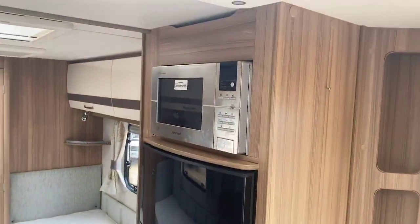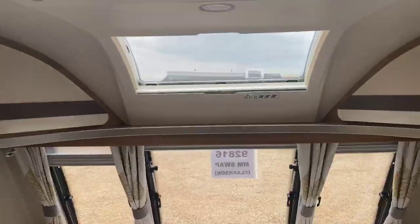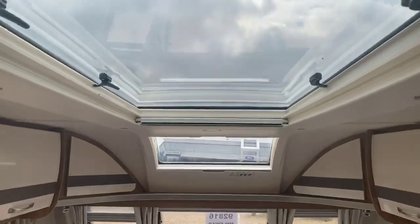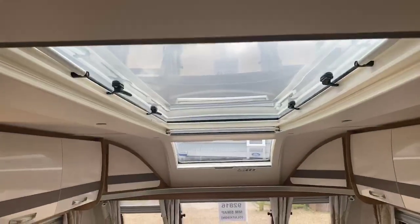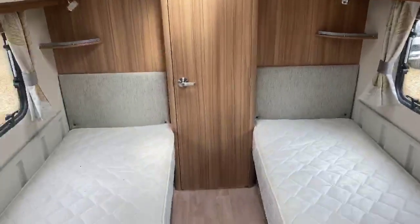Easy usable height microwave. But one of the real unique things in this particular range that really shines and creates a fantastic feeling of space is this wonderful full stretch panoramic sunroof. So letting a huge amount of light into the caravan, really showing off that 7'8" wide body shell.